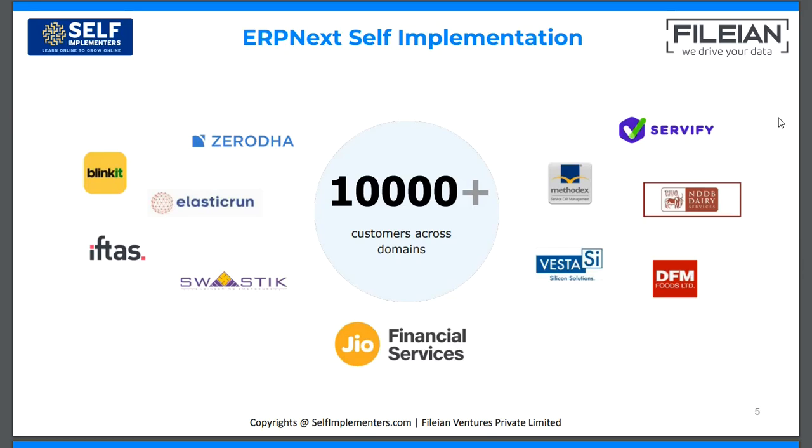Who are our major customers? Our major customers are Zerodha, Vista SI, DFM, Geo Financial Services, Swastik. All these are giants. Blinkit is also a well-known company which is using our ERPNext application. Also, globally, we have spread over 150 plus countries and 10,000 plus customers across all domains.